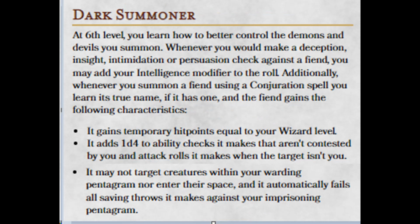Additionally, whenever you summon a fiend using a Conjuration spell, you learn its true name if it has one, and the fiend gains the following characteristics. It gains temporary hit points equal to your wizard level. It adds 1d4 to ability checks that it makes that aren't contested by you, and attack rolls it makes when the target isn't you. It may not target creatures within your warding pentagram, nor enter their space, and it automatically fails all saving throws it makes against your imprisoning pentagram.